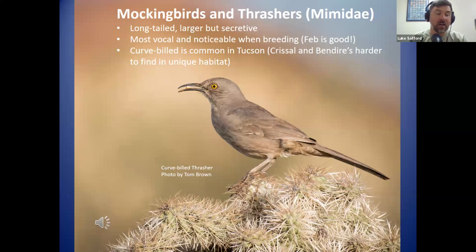Bendire's thrasher is very tied to habitat. If you've ever been in Bendire's thrasher habitat, you would describe it as not just scrubby, but like there should be nothing living here. So if you're out on Reservation Road, way out in West Tucson, way out by the Sonoran Desert Museum, that's a good spot. There's really nothing around there outside of Saguaro National Park, but that really scrub desert habitat with hardly any vegetation is what Bendire's is.